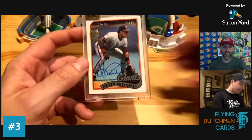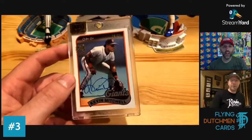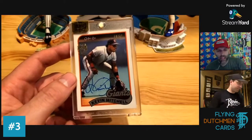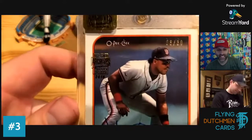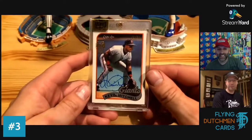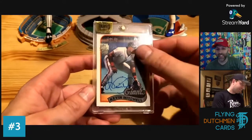Is he at third base there? I think he's playing third base. Yes, he's at third base here, but he played outfield after that. So is he wearing flip down glasses too? Yes. That's pretty baller for those pop-ups. Well, it looks like he's also in a dome though. Maybe he's not.